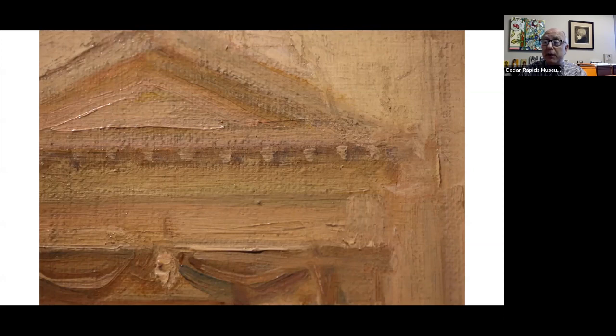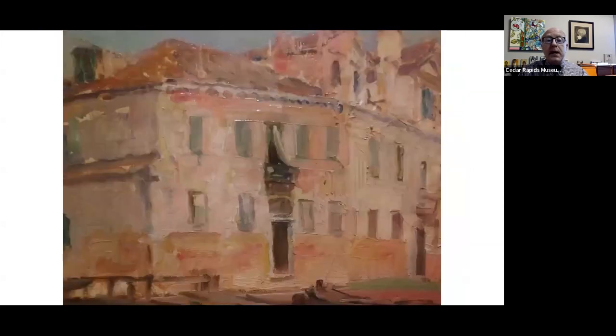And this is a remarkable detail over the central portal, or maybe one of the side portals, I should say, where you can see how he's pushing that paint around. Here, architecture to the side. These are the domestic buildings that are to one side of San Pietro. And you can see they are just very, very generally and very loosely laid in by the artist.